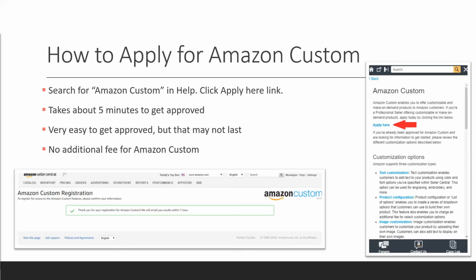It still seems to be, I think you have to have a professional seller account, but you should get approved right away, at least at this time. That could change. And like I said, there's no additional fee.